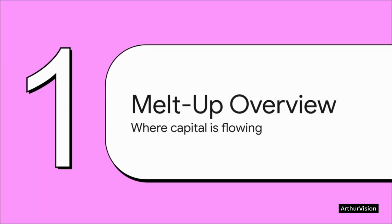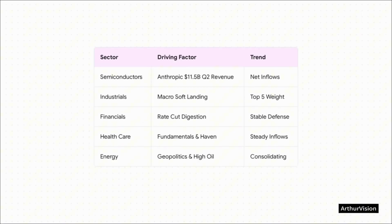All right, starting with Section 1, Market Melt-Up Overview. To really understand a melt-up, we've got to follow the money. Where is the capital flowing and why? Well, the semiconductor and AI infrastructure space is just continuing its massive dominance, entirely driven by incredibly strong earnings. I mean, look at Anthropic posting a staggering $11.5 billion in Q2 revenue. That one number alone is single-handedly locking in the medium to long-term certainty for AI model development and data center capex.